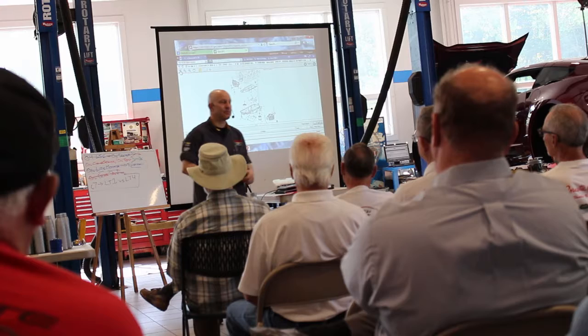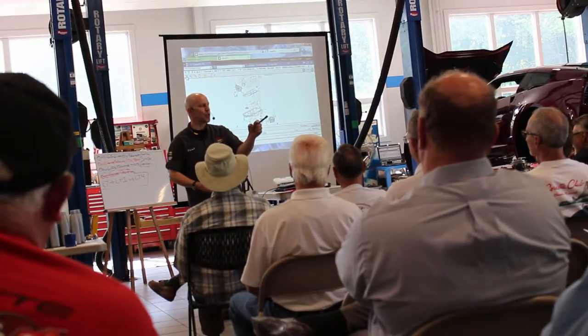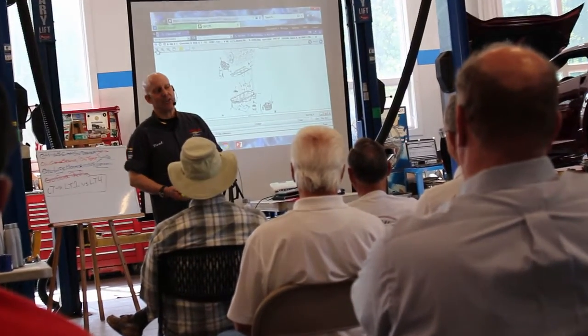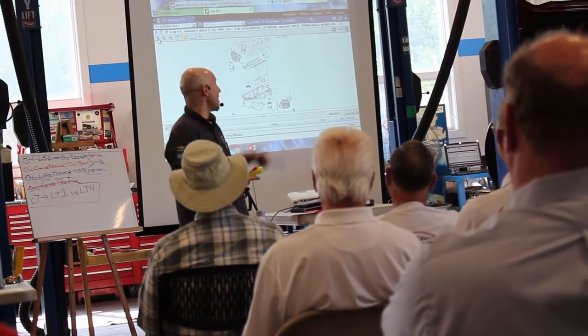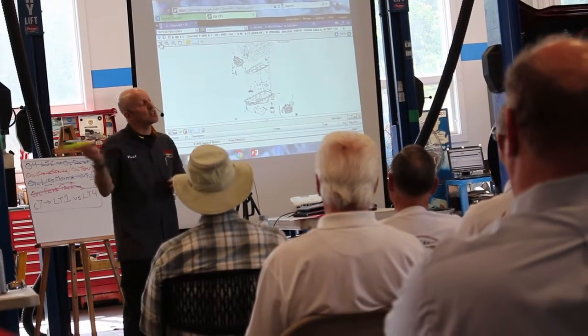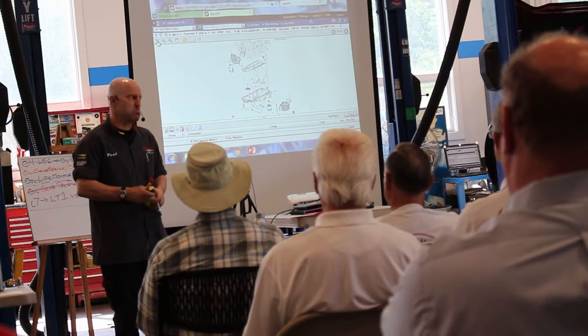Between the two engines? Internals. Okay, someone said dry sump, somebody said internals, but somebody said supercharger. The supercharger is the eliminating factor here. Because dry sump lubrication, we have dry sump on LT1. No problem, we got dry sump on LT5. Right? We got dry sump on both of those.